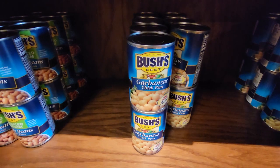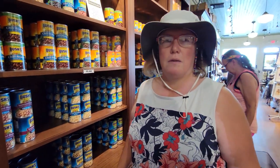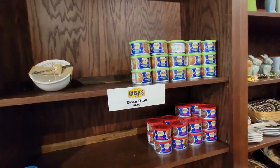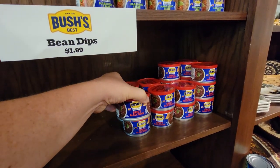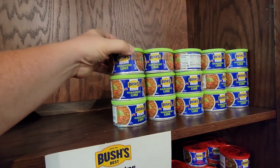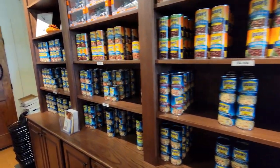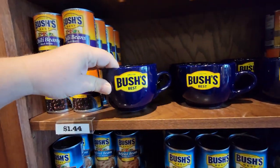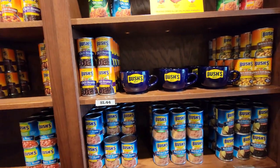The garbanzo beans, Dawn. Or chickpeas. We'll have to make our own hummus one day. That'd be a fun little thing to do. Oh, Dawn, they have those bean dips that we were seeing in the museum there on that interactive wall. They got the spicy black bean, $1.99. They also have a habanero lime. I like these bowls. $10. That's a pretty decent size. Heavy bowl. You put your chili in there or soup, yeah.